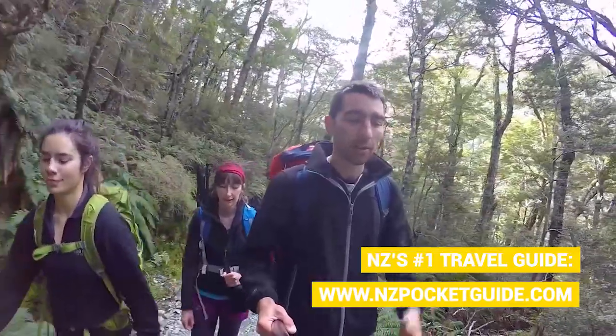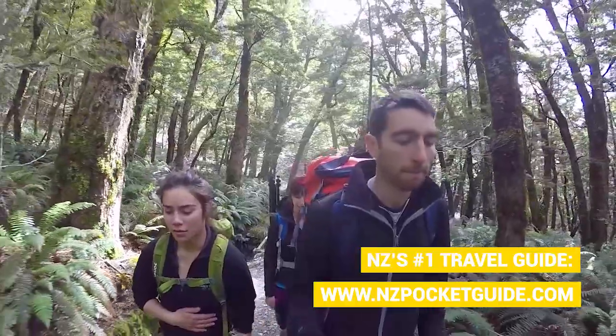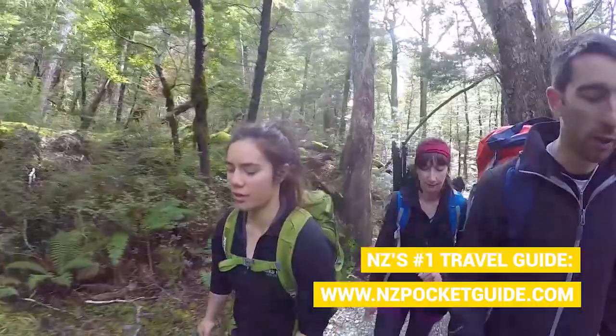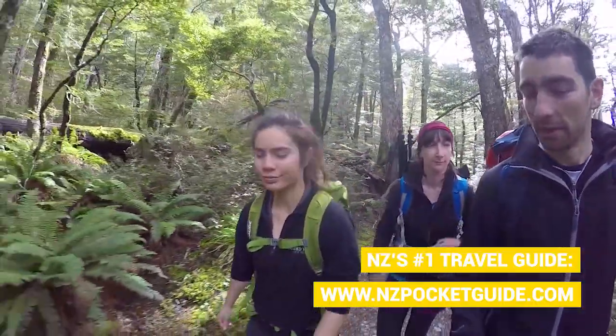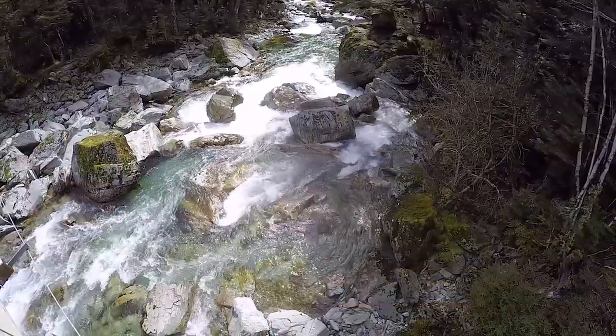It's really cool. There are obviously quite a few swing bridges along the way, as any New Zealand walk should feature at least 3 swing bridges. It seems to be the kind of rule here in New Zealand. The walk through this 130 million year old forest is absolutely astonishing.